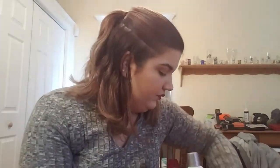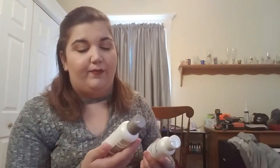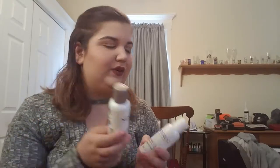I went through the Nexxus Therapy Replenishing System Shampoo and the Humectress Replenishing System Conditioner. I've said in past videos how much I love this conditioner. The shampoo was okay, but the smell really got to me, so I wouldn't necessarily repurchase the shampoo again, but I totally would the conditioner.